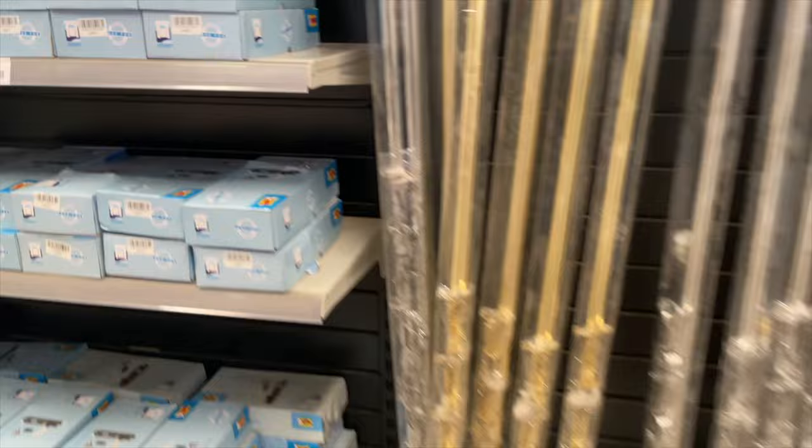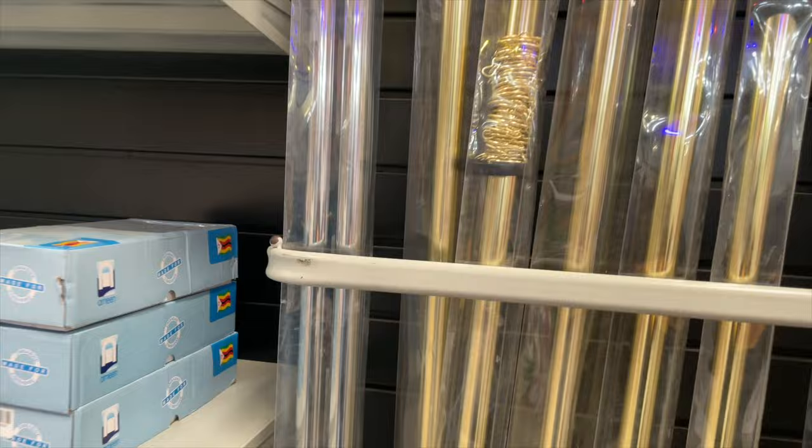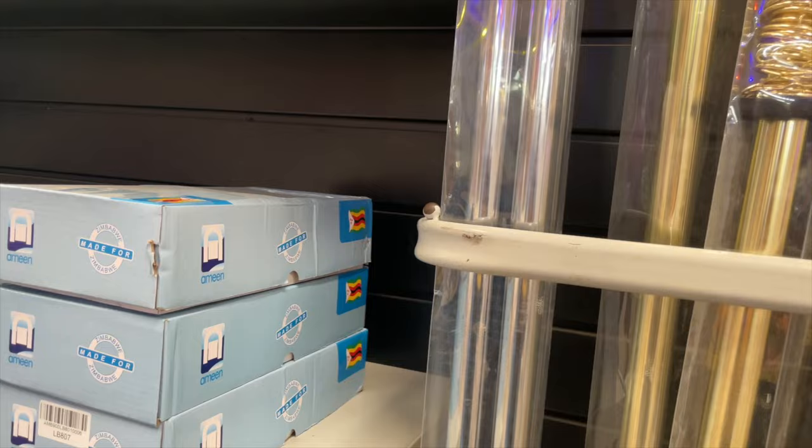Countertops. Kitchen. They've got loads, some towels in there. Wow, kitchen points. This one is a double one, which is $30. I'm not sure whether they do extend. I'll need to do the measurements.